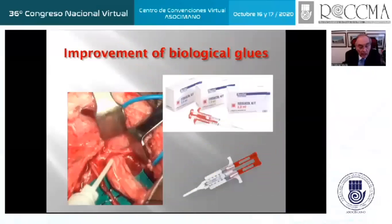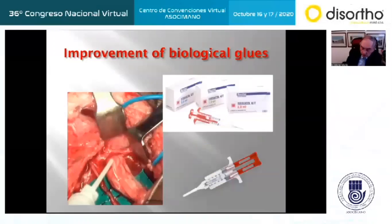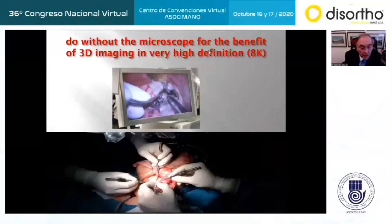On a practical level, we would like the glue to improve, which would secure our graft. We are surprised by the paucity of research on this subject. While thinking of our operating comfort, we will soon have the possibility of separating ourselves from our operating microscope by using a very high definition camera and screen without 3D diffusion. I hope that it will be the future for us, because a long view through the microscope is really uncomfortable.